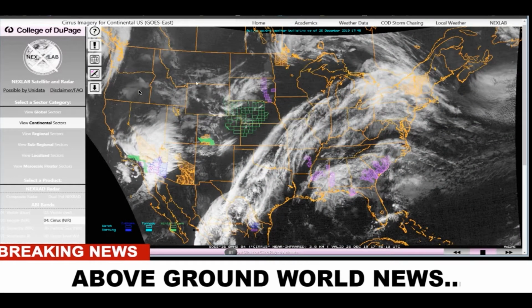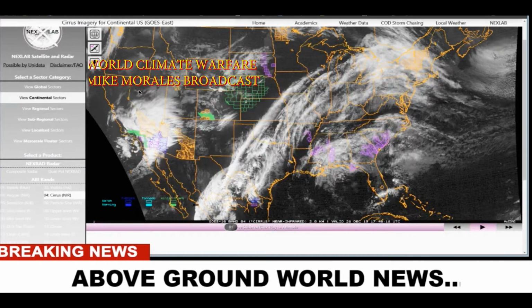Up here in Montana, Idaho, and Washington, they're doing a different spraying operation. We'll zoom in so you can see that a little better. And then down here's the other spraying operation. Of course, you got spraying all along the storm system.